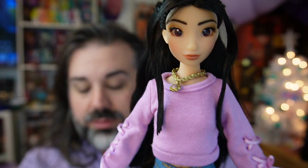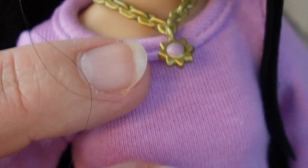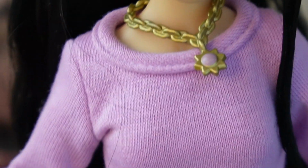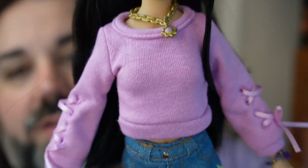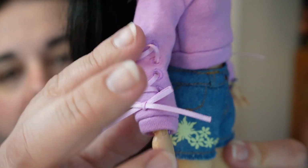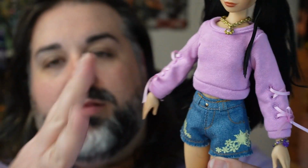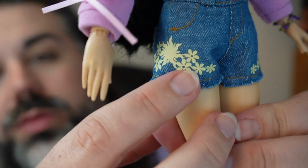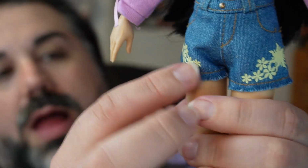It's got this necklace here that is such a cute little touch because it's got the little sun pendant, because for Rapunzel, her thing was all the suns and everything. And then it's got this top with the laces to kind of insinuate Rapunzel's bodice piece. She has these cut off denim shorts with these sun and flower motifs on it.